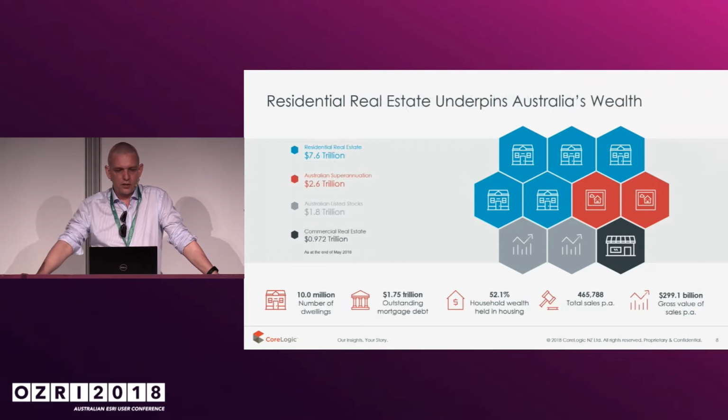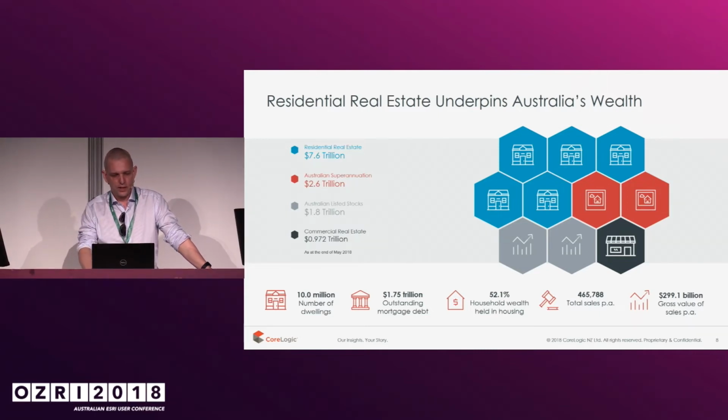In Australia, those numbers all jump significantly. In fact, there's no billions anymore. We're well and truly into trillions. There's about $7.6 trillion in real estate property value in Australia, 10 million dwellings, about $1.75 trillion worth of outstanding debt. So that outstanding debt in Australia alone is equivalent to our total value of our property in New Zealand.